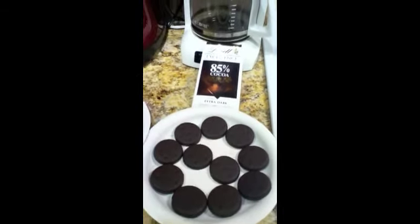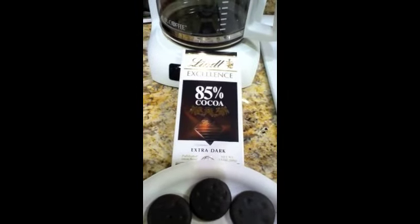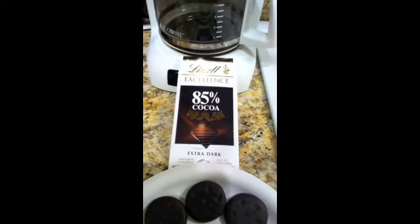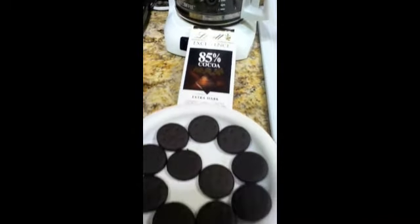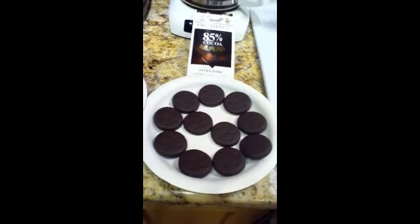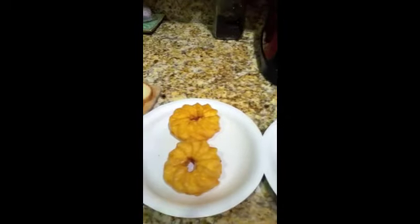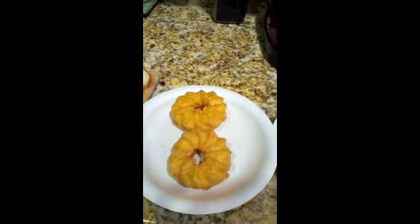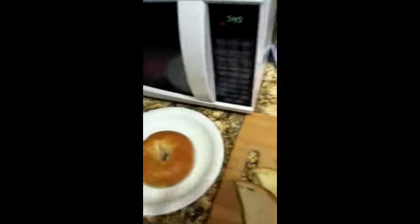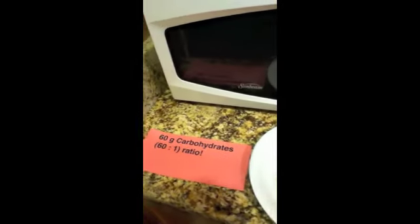Now I put this 85% dark chocolate bar in there because it does not have 60 grams of carbs. It only has 37, almost half the carbs of the bagel. 11 not so thin mints, they're not going to make you thin anyway. A blueberry muffin, two French crullers, four pieces of toast, or a simple bagel. 60 grams of carbs. Wow.